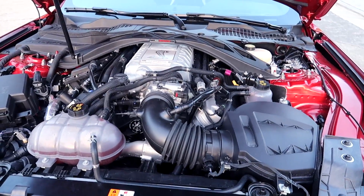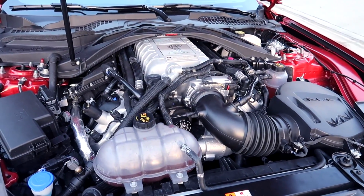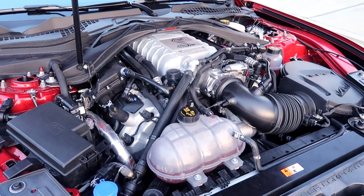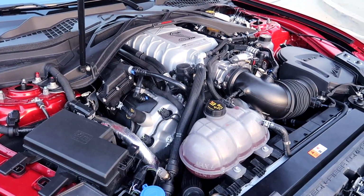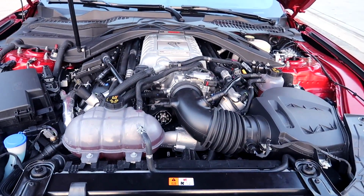The Shelby GT500 comes with an all-American supercharged 5.2-liter V8 engine that revs up to 7,500 RPM. And of course, the potential is so much, as many have raised it up to 8,000 RPM, including us.